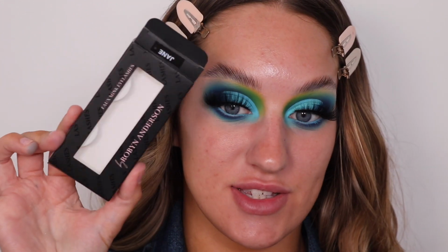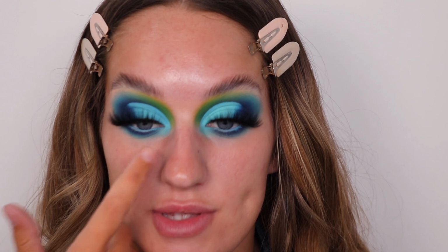So the lashes I've popped on are by Robin Anderson. These are the faux mink line that they've just come out with, and I was sent these a couple of days ago, in the style Jane. These ones go thinner to thicker at the end. I've been really loving that kind of style, because it shows off your cut crease more.